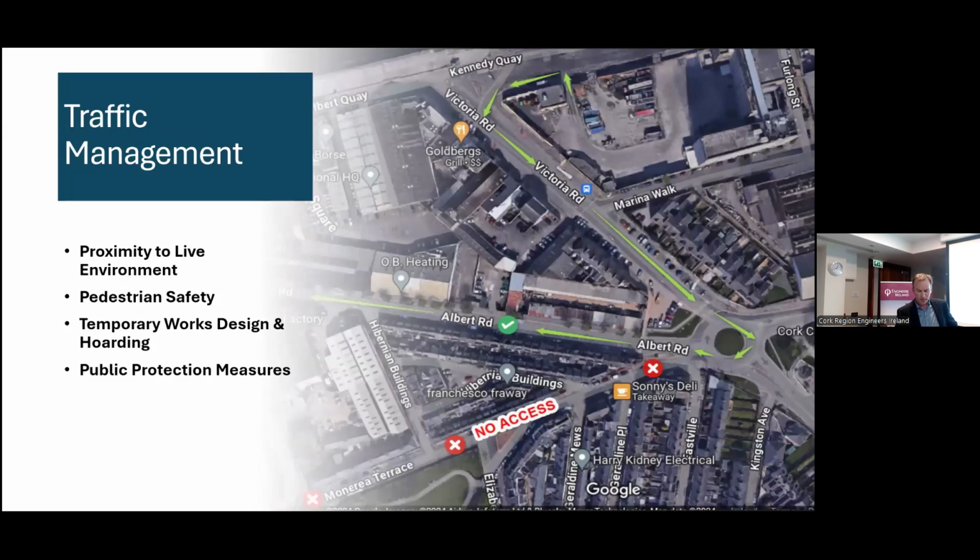Traffic management, and pedestrian and vehicular traffic, was a key issue. Demolishing a 48-metre tall concrete structure just 9 metres from live occupied offices introduced very real engineering and public safety challenges. Our core responsibility was to instill confidence into staff working just metres from the works, many of them sitting at desks directly overlooking the silos. It reminded us of the Sullivan's Quay Tax Office project in 2018, where we faced similar constraints and delivered it with zero incidents and complaints.